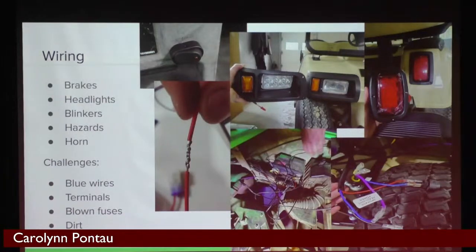Then we moved on to the wiring. So for it to be street legal, we had to have some certain things. We had to have brake lights, headlights, blinkers. I'm not sure if hazards are required for it to be street legal, but it came with the kit, and then also a horn. So all of these wires were just connected into one big harness that we fed through the cart all the way back to the taillights and to the headlights. We secured it with a bunch of zip ties.